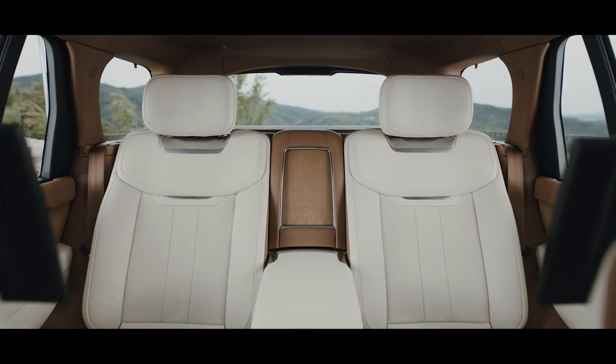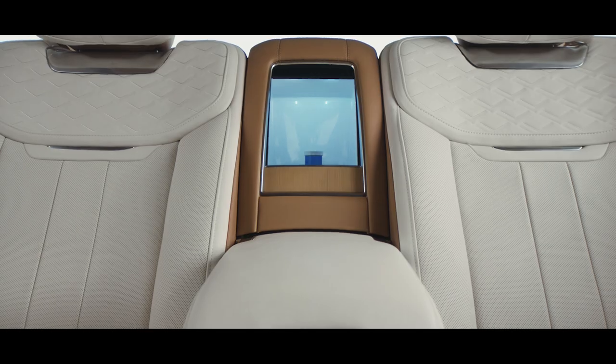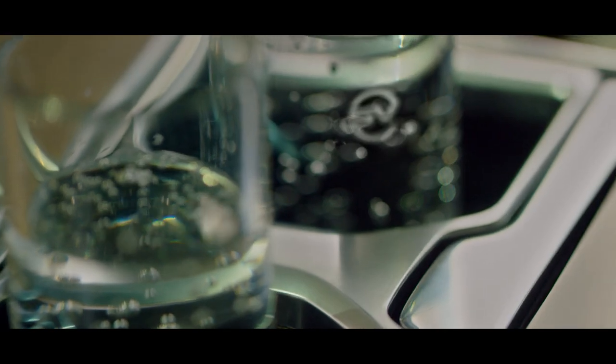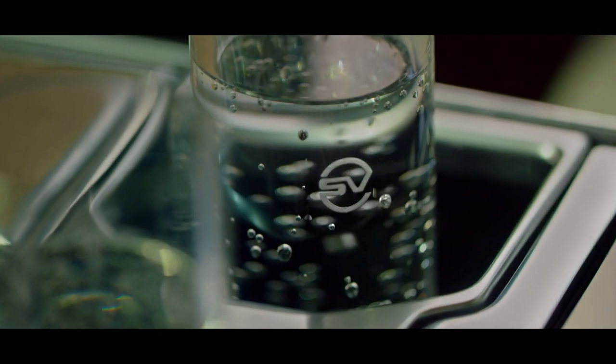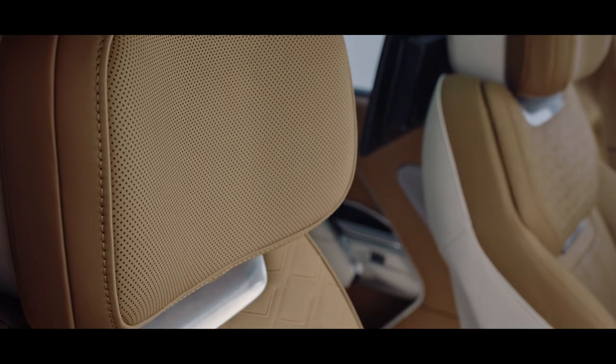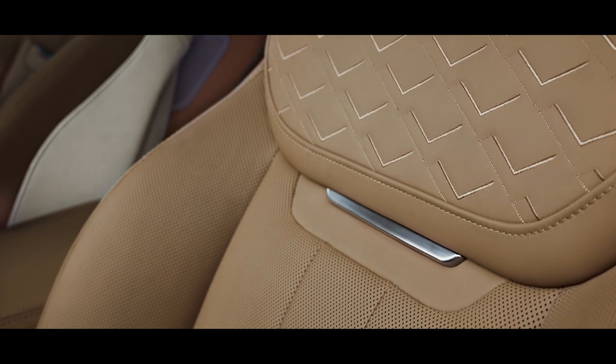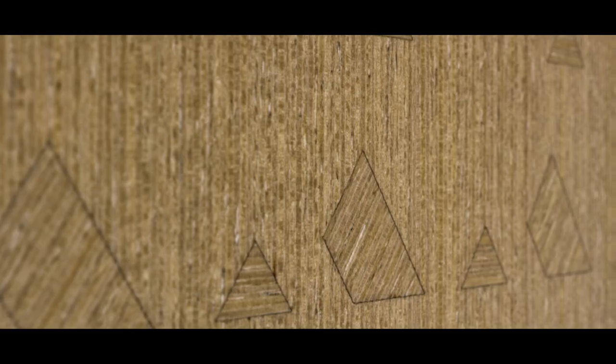This sense is further heightened by such features as the illuminated rear console fridge with electrically deployable door, and SV-branded Dartington glassware. You'll see individuality in everything, from embroidery and perforations to the mosaic marquetry, artwork, graphics and inlays.